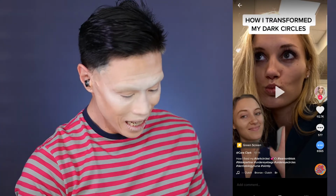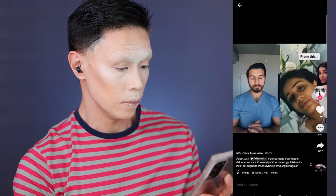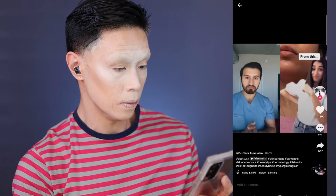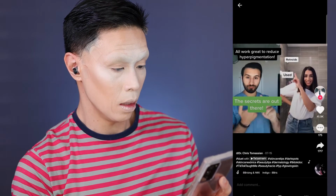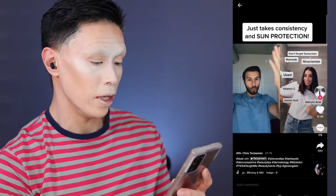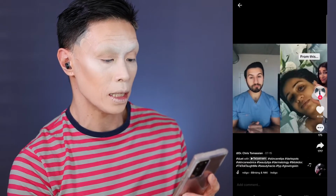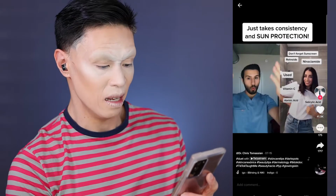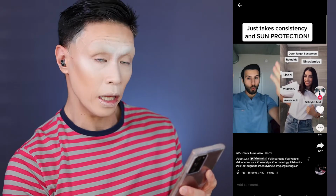Contour's done. All right, next, let's see the next one. This is Chris Tamasian, on improving dark spots. And he's doing a duet with another person who seems to be doing some lightening using retinoids, niacinamide, vitamin C, azelaic acid, and salicylic acid. That's a good thing.